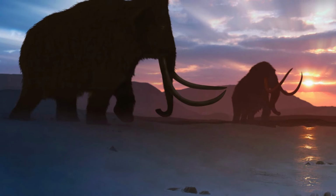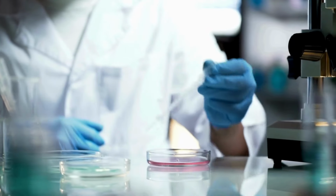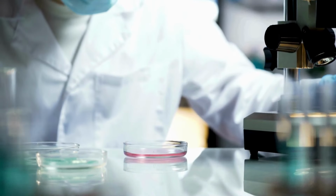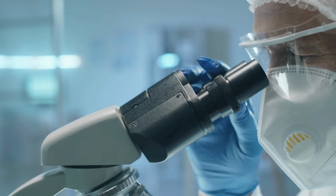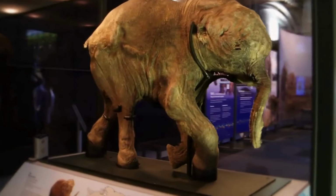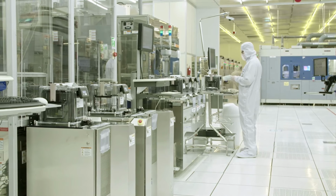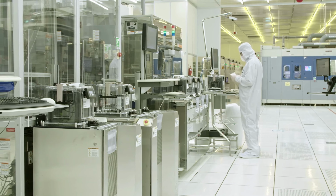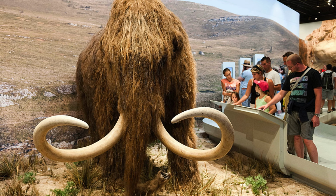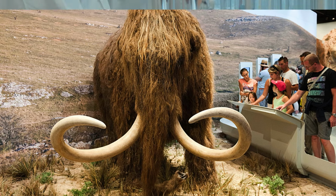You might be wondering, could mammoths ever come back? Believe it or not, some scientists are exploring the possibility. Using DNA from preserved mammoth remains, they are trying to understand if it's possible to bring mammoths back through a process called de-extinction. Imagine seeing a woolly mammoth alive today, maybe even in a special nature reserve.